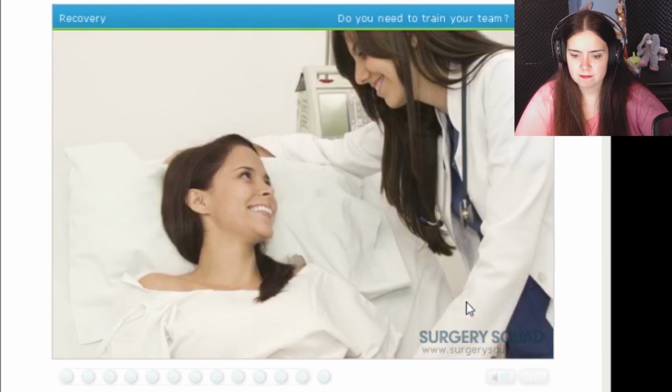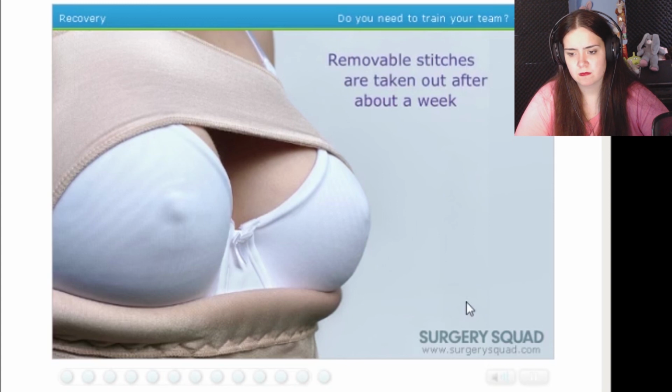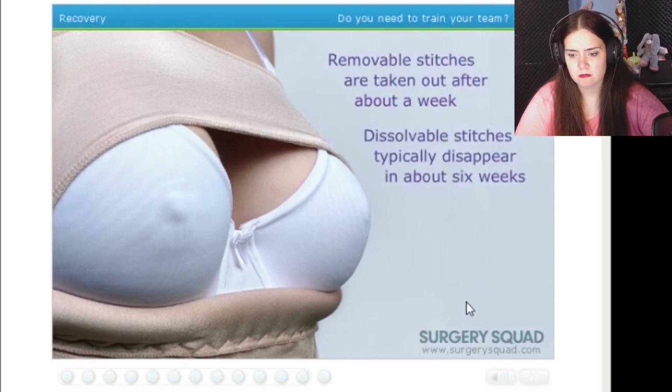Breast enhancement is typically an outpatient procedure. The patient is released once she has recovered from the anesthetic. The patient is sent home wearing a support or sports bra. Her surgeon will offer additional advice as to when to wear this during recovery. Removable stitches are taken out after about a week. Dissolvable stitches typically disappear in about 6 weeks.